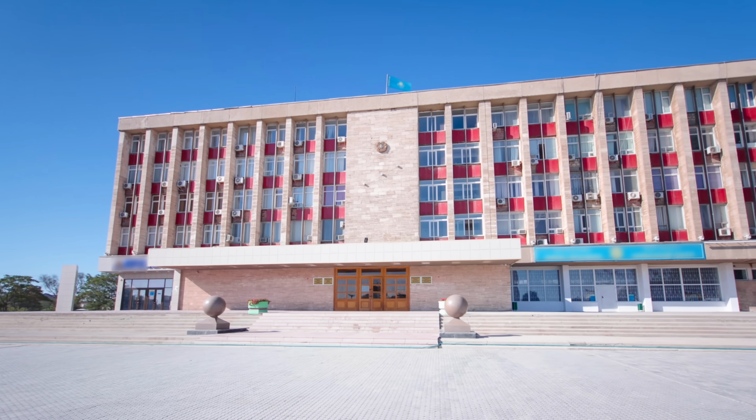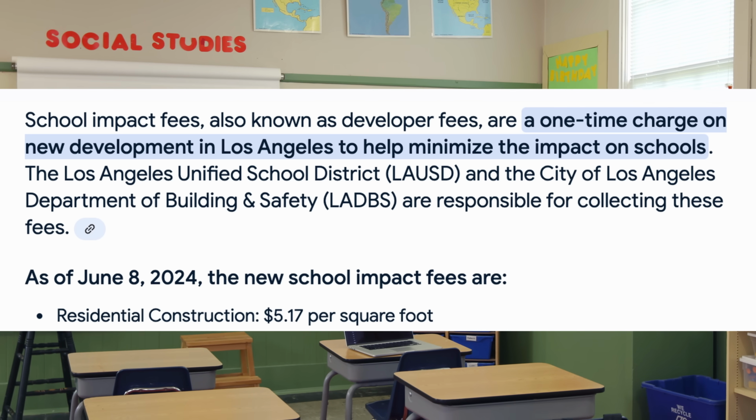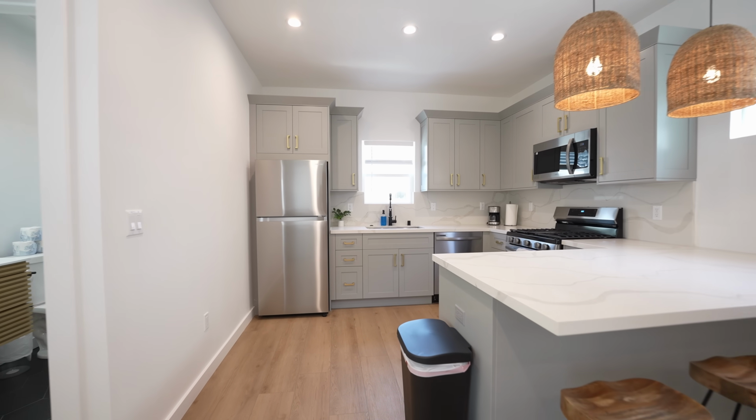And if you're curious as to why this is, it's because school fees are really just intended to help fund schools that are impacted by new development. But they figure that a home that's only 500 square feet likely wouldn't have any kids living there, so there wouldn't be any school enrollment. So the city doesn't make them pay. And then do you remember how the costs break down?